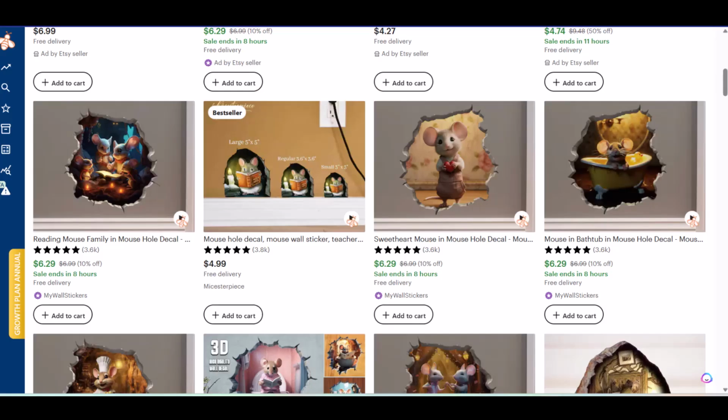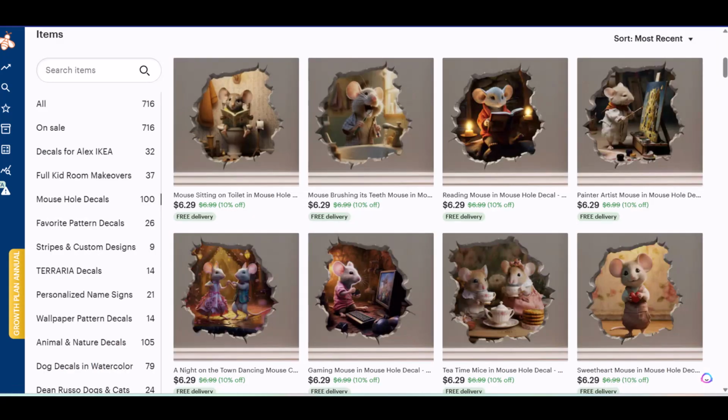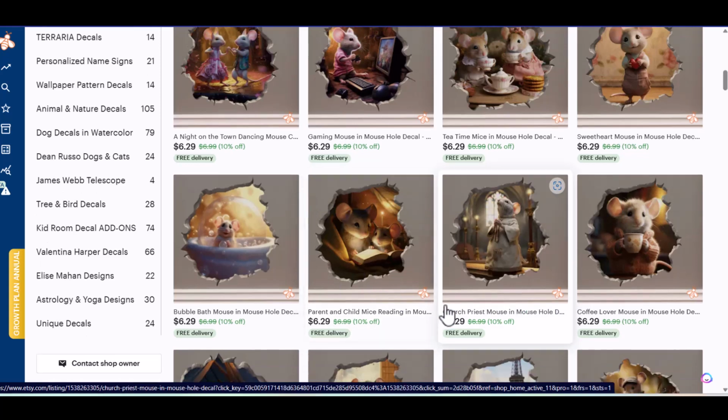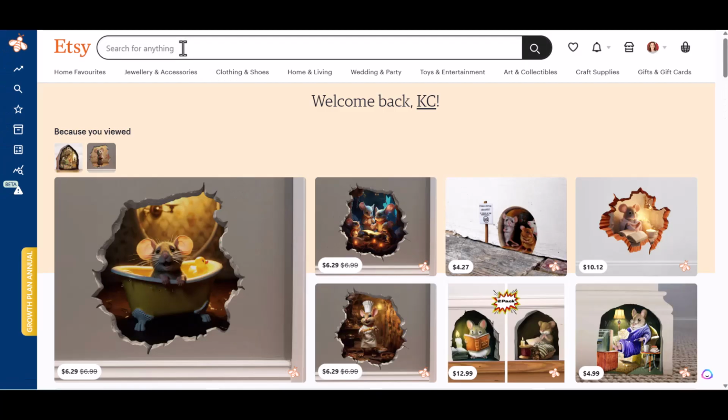What you want to do is create your hole first. If you look at a number of the shops on Etsy, you can see that they're using the same mouse hole. So you can see that all of these holes are the same. Sometimes they flip them, and you can find this in a number of the stores where they're using the same actual hole. And then they're creating their images and putting it behind the hole. That's how you want to make your mouse holes. That's going to leave you a lot less frustrated, and your images are going to be just as awesome as these ones here.